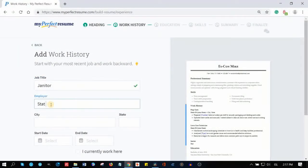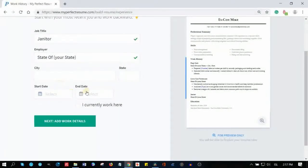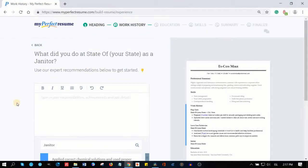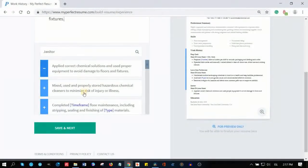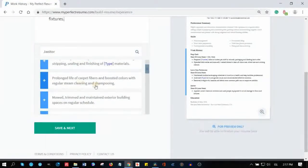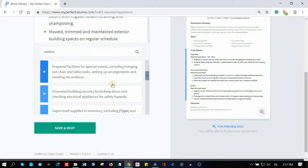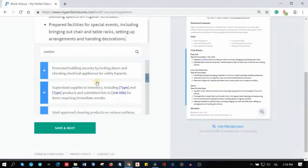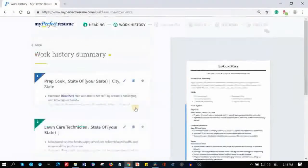Same thing, state of whatever. And then your city, your state, your start date, your end date. And then on our work details. Now, a janitor job, you can actually get a job in a hospital. I know someone who did it. So, especially if you have a certificate. So, I would click this. Prolong life of carpets if you did that. If you mowed and trimmed, do that. Maintain specialty places like chemical laboratories. I doubt we did that. You probably set up chairs for any things in the auditorium. Everything that you did for your prison job is work history, and I suggest that you list it all.